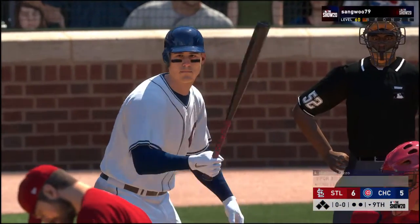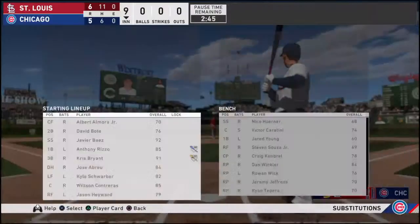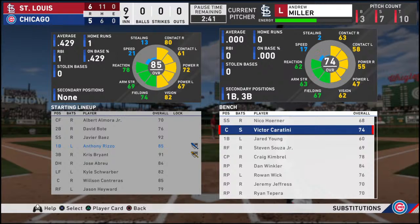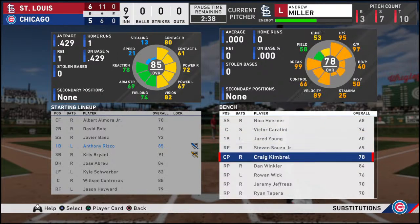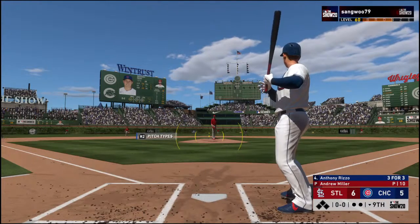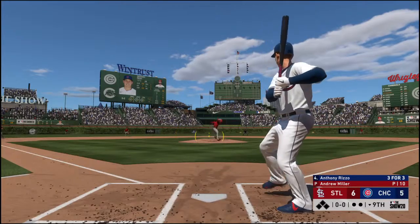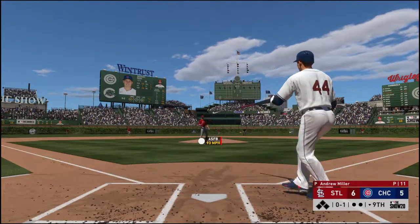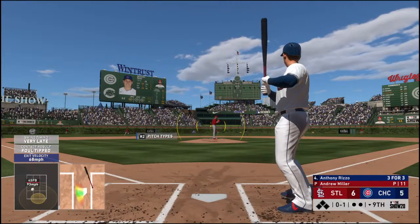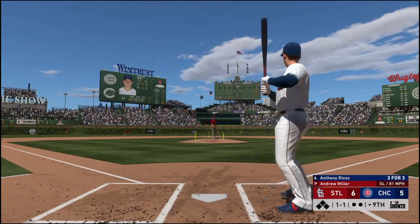All set for the bottom of the 9th. Now the Cubs' 4-hole hitter, Anthony Rizzo. Perhaps he can drive another one out of the park just like he did back in the 2nd. First pitch on its way. Fouled away. 1-1 the count to the Cubs' first baseman.